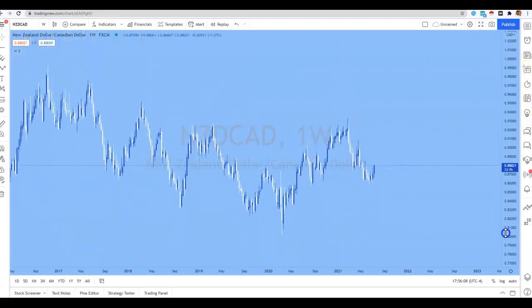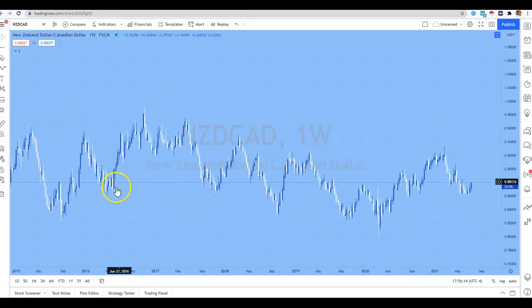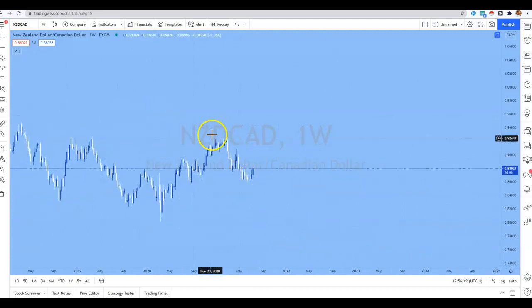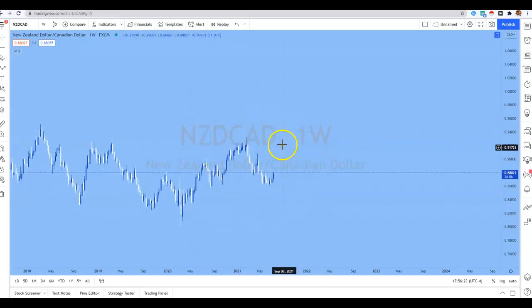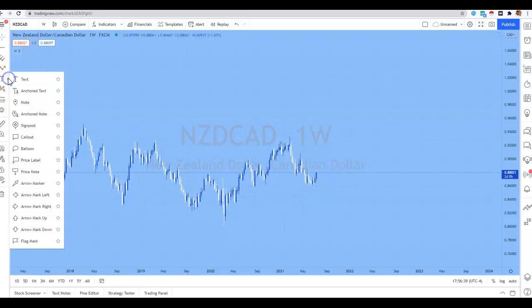And on the weekly time frame, I'm looking to mark up my supply and demand zones. Okay, I'm not worried about what happened back here in 2016, 18. It doesn't matter. I'm looking at this current price action right here. Okay, this is all I'm concerned about. Okay, now we can see that price has a strong support area right here. So this would be my demand zone. Okay, so let me go over here and we're going to mark up this demand zone.